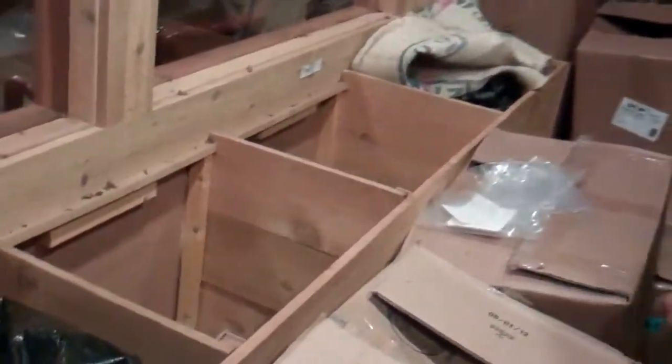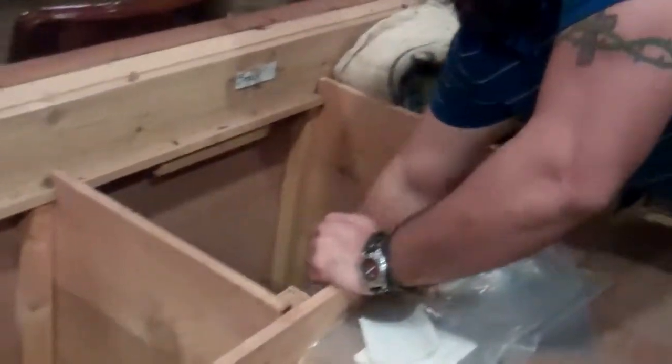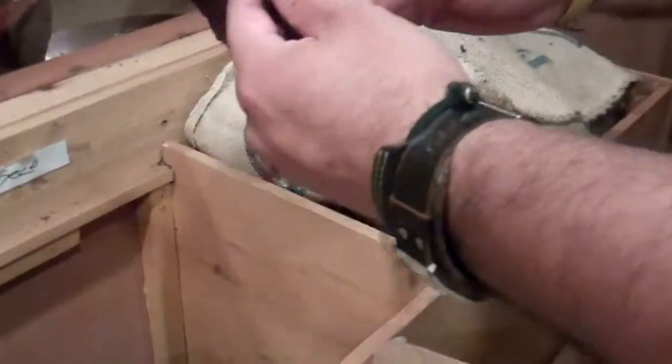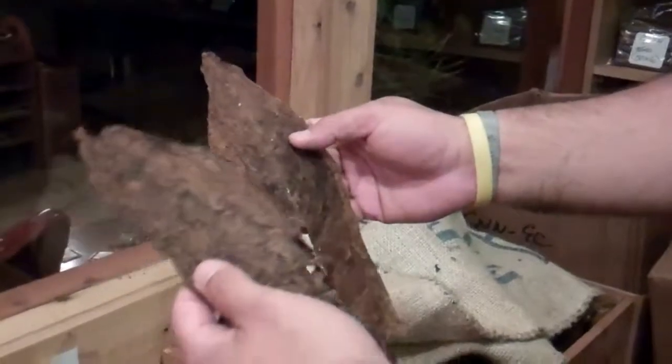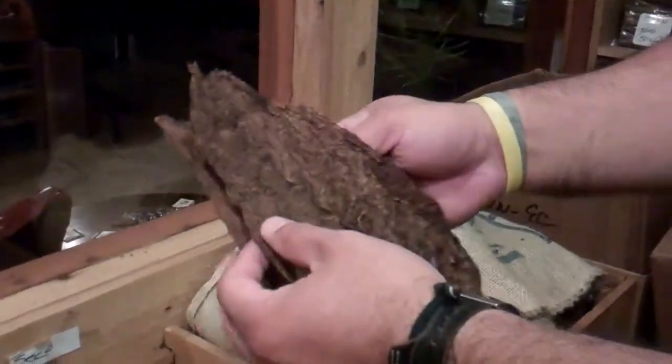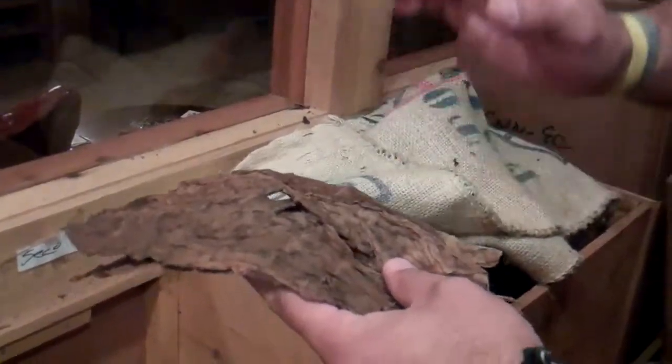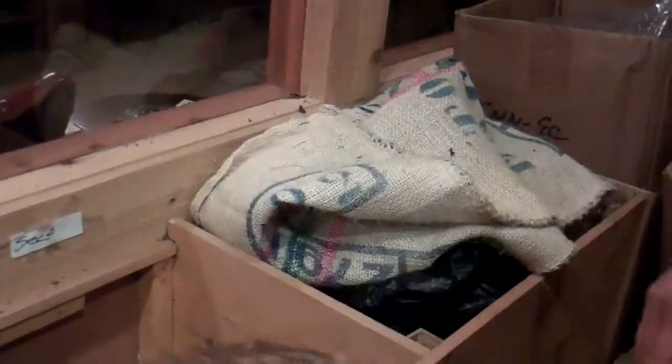Then you'll come down here, and this is the Dominican Seco. This is the tobacco that will give your cigar its decided Dominican flavor. Every Dominican filled cigar will have some Seco in it. Very light, very mild smoke. This leaf comes from the bottom of the plant, where the Ligero comes from the top. It gives you a smaller leaf, but a little bit more power to it.